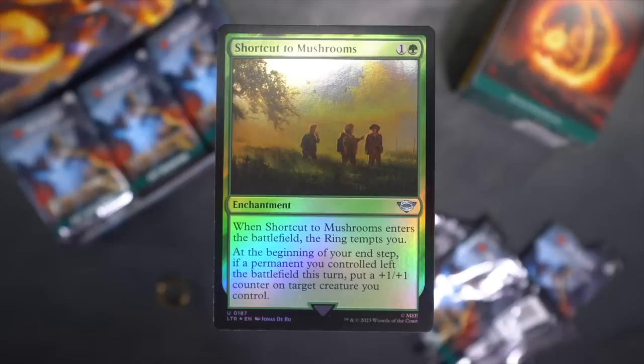I don't know if it's good. I just have a card called Shortcut to Mushrooms, so that makes me really happy. That is very funny, honestly. It's a 2-mana enchantment. When it enters the battlefield, the ring tempts you. At the beginning of your end step, if a permanent you controlled left the battlefield, put a +1/+1 counter on target creature you control. Oh. It's kind of cool.